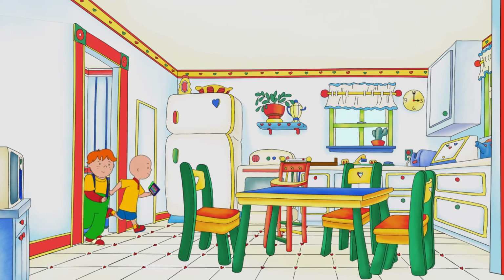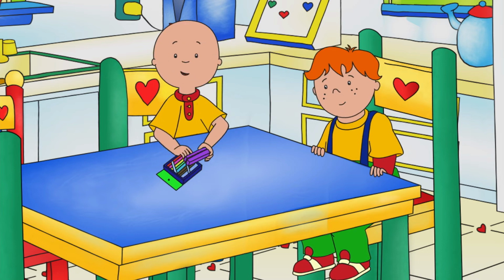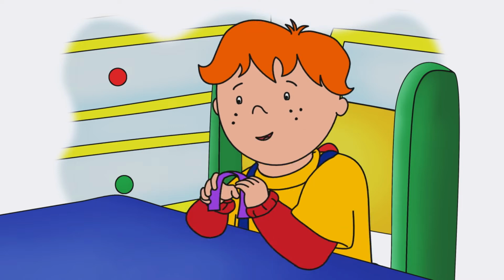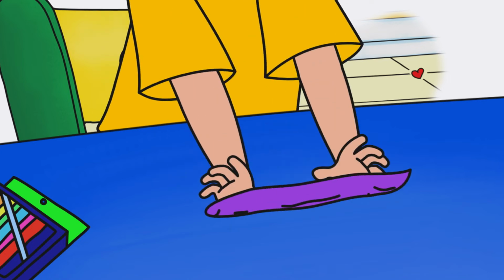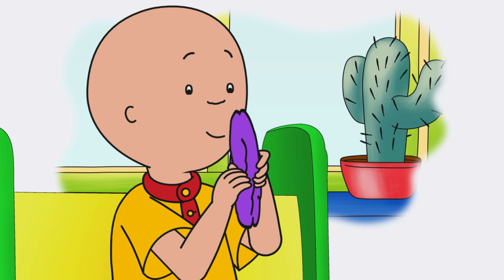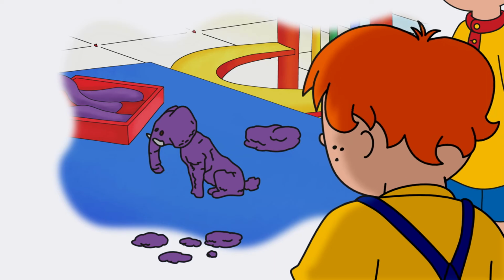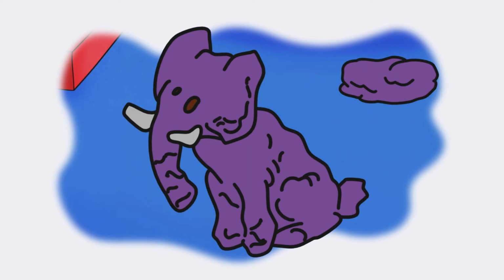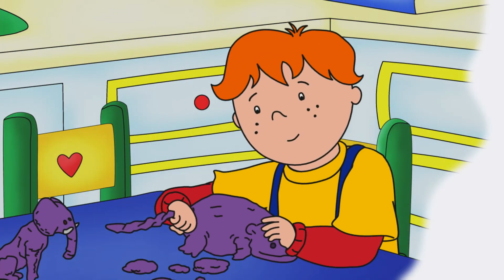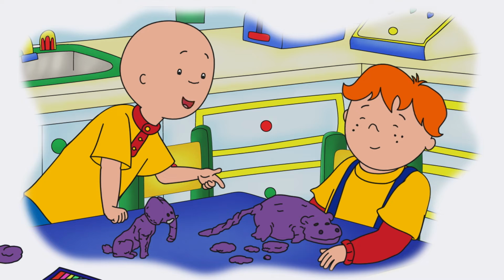Caillou and Leo came up with a plan to solve their problem. Let's make another poodle, just like the one we broke. Yeah, maybe Rosie won't even notice. The boys got to work on making a new poodle dog for Rosie. What do you think? It doesn't look like a poodle. It looks like a half elephant, half poodle. It's an elephapoodle! The boys' creations seem to get wackier and wackier. That's not a poodle. It's a hippopotamonkey.